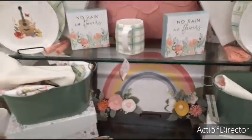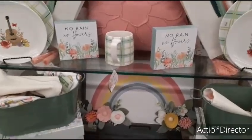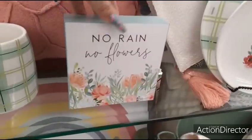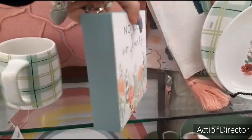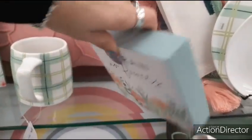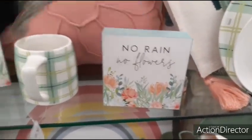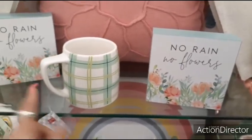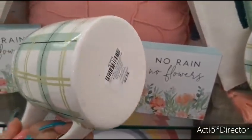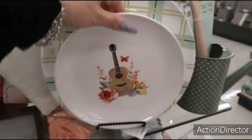Alright, so last time we were at Hobby Lobby, I said that I would do the Dolly Parton collection, so we're going to get into it. No rain, no flowers, shadow box. This is going to be $5.99, and this is 40% off as well. Here is her mug, using like the teal and the green plaid. $9.99.